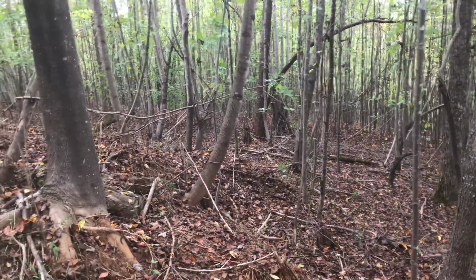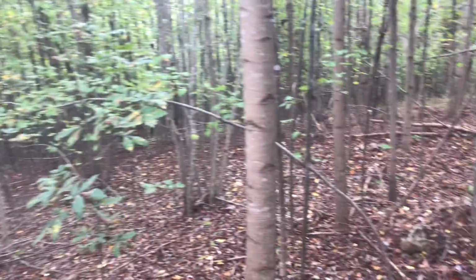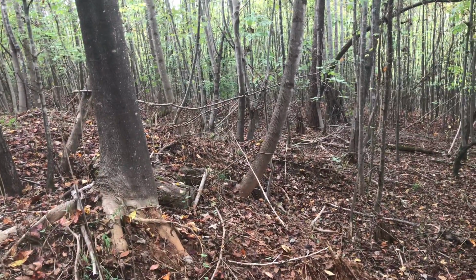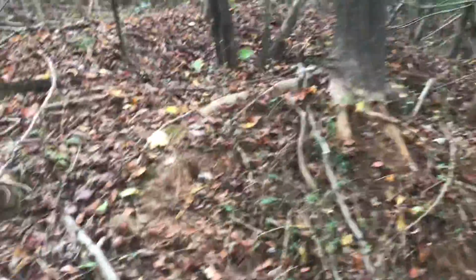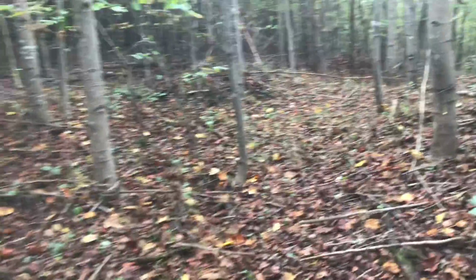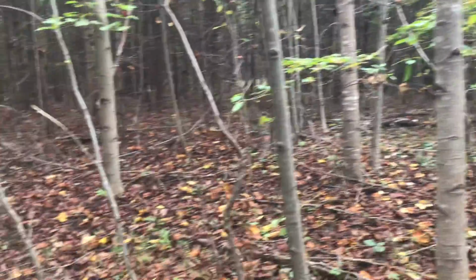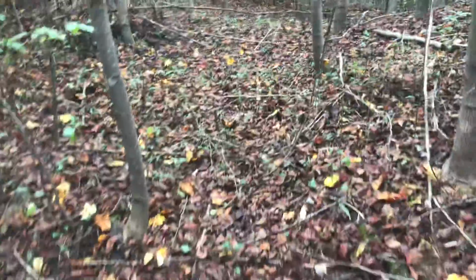So this is near the property I'm on. And boy, it's noisy on this side. This wouldn't even be good for animals, it's so noisy. Gives them stress. Gives me stress. Let me walk back in the line here. Okay, so we have more areas that are leveled out. A lot of underbrush.